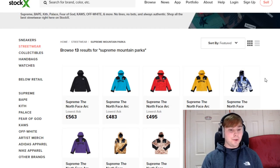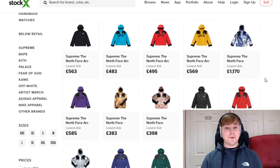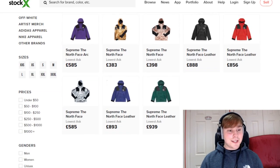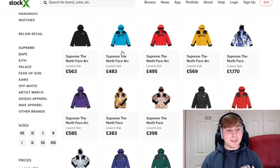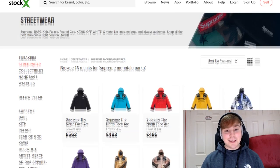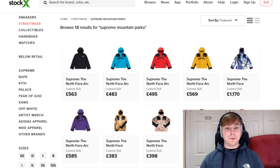Now I want to go onto the side of resale and how things are selling at this current point in time. So as you can see, these are all of the mountain parkas that you get when you search mountain parka or Supreme mountain parka on StockX. Obviously we have the leather ones, which I'm just not going to mention because they're just horrific, but we're going to go over the ARC logo one that they released, the tinfoil one that I copped, and then the mountain parka from Fall Winter 17.